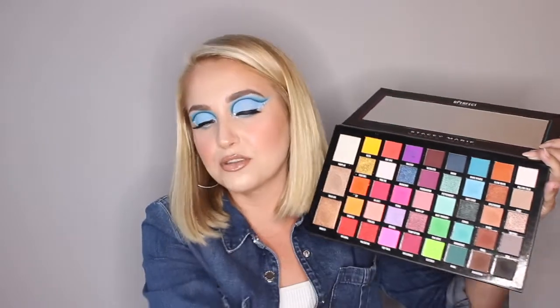And then, of course, the absolute beauty that is all of these shadows. You do have a mixture of shimmers and mattes. So I'm going to show you some of my favorites in the palette. First is going to be Fortune. This is one of the prettiest gold shadows I've ever seen. Just to show you, I mean, look how easy. Just butter.